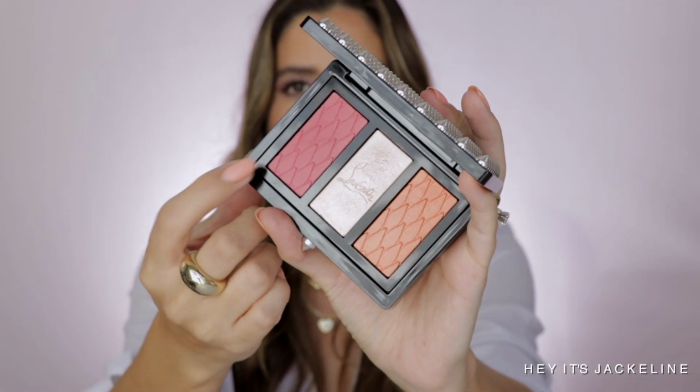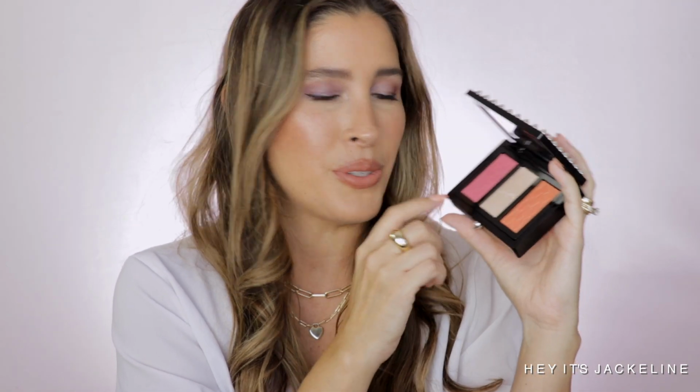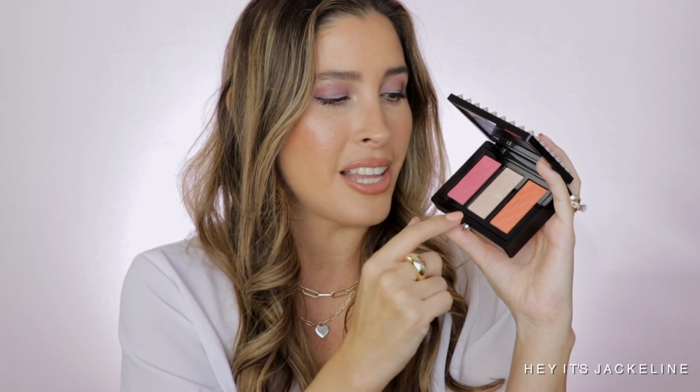But anyhow, the color story to begin with, I love that we have a pink shade, a beautiful peachy shade, and then your gorgeous highlighter. In fact, I'm using this shade right here on my cheeks, and then this beauty right here as a highlighter. Oh, this is an amazing, beautiful baked gelée formula. It's not dusty, it blends so seamlessly, it has plenty of pigmentation. The highlighter right here is stunning.